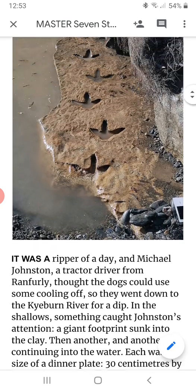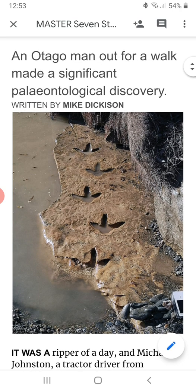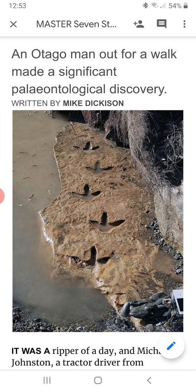If you go back up there, look at that. That is just amazing. In case you didn't know, 30 centimeters by 30 centimeters, it's a ruler length. So a ruler from top to bottom and a ruler from side to side.